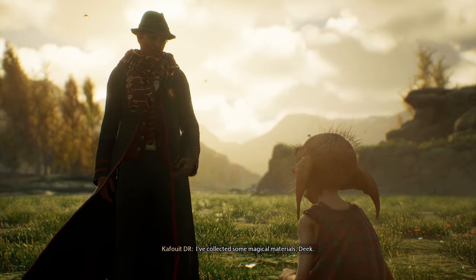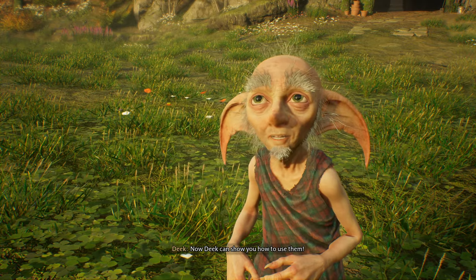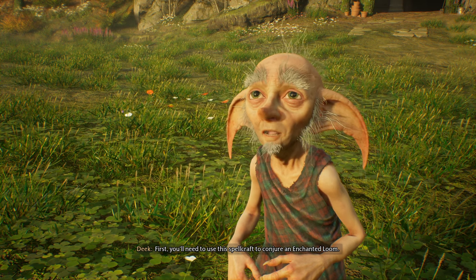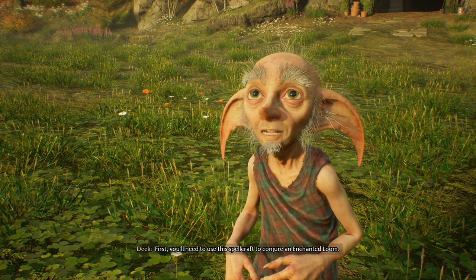I've collected some magical materials, Deke. Now Deke can show you how to use them. First, you'll need to use this spellcraft to conjure an enchanted loom.